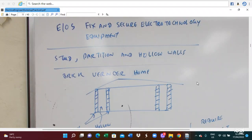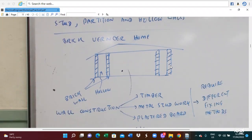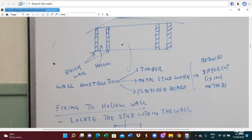Then we also talk about fixing and screwing electrotechnology equipment. In this case we are talking about a stud partition hollow wall. This is the total sound. The hole is usually a great veneer hole. This is veneer, and this is the hollow. From the hollows we can run electrical wire or plumbing pipes.